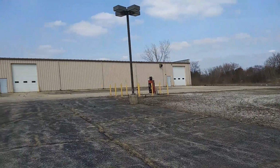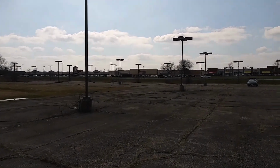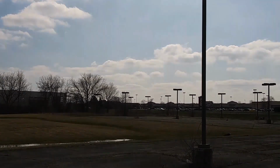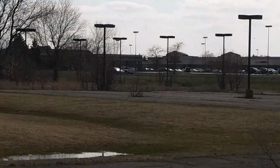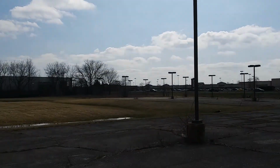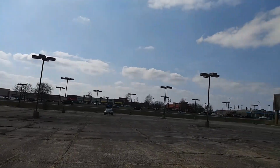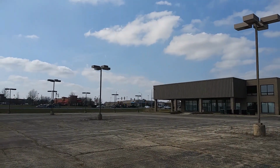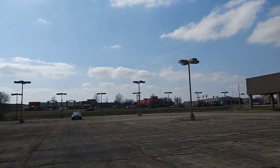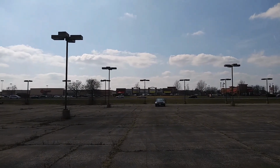So to give you an idea of where this is at, there's a Target across the road. There's a Sears hardware store over there. Can't even see if I got it in the shot or not. And then Kohl's is over there somewhere behind that blue AT&T building. It's a Chick-fil-A. Oh, Family Christian. I think I'm going to head over there next.